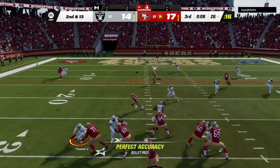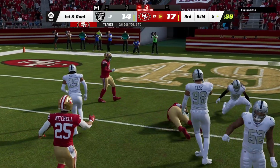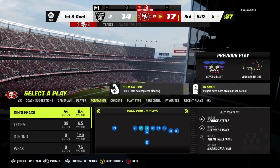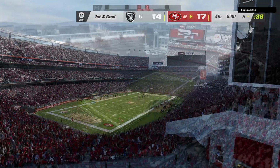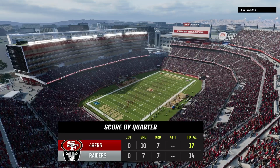Here's Lance to throw it. Complete to the tight end, Kittle, over the middle of the field. And he gets it all the way down inside the 10 and mark him at the 5. It'll be 1st and goal when we come back.